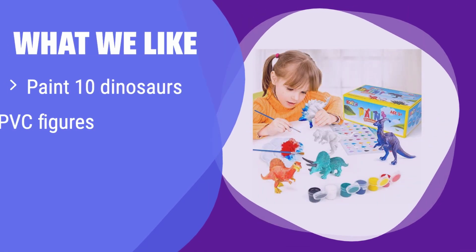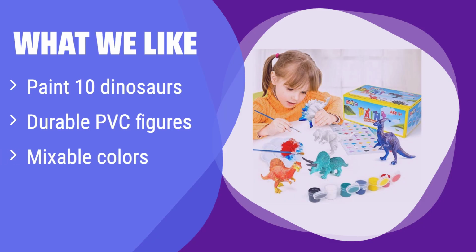What we like. This kit offers a straightforward and enjoyable painting activity with a popular theme. If your child is a dinosaur enthusiast who loves to paint, this set is perfect. It's a great way for kids to express their creativity, develop fine motor skills, and create their own prehistoric world.